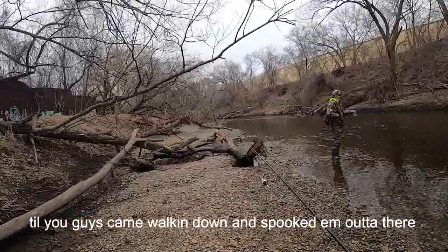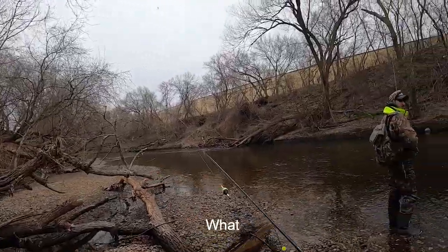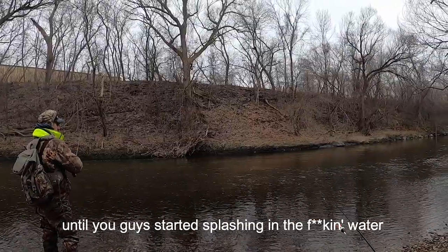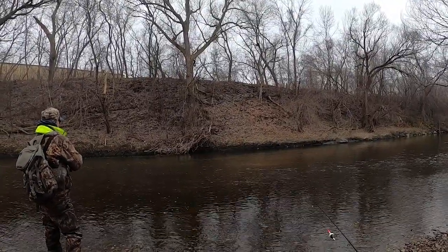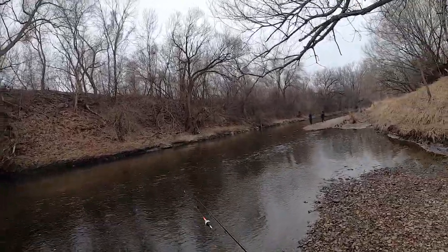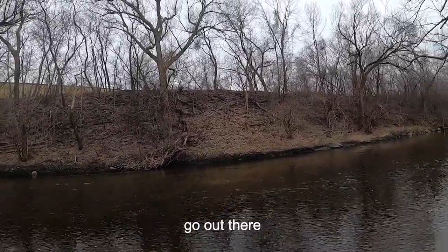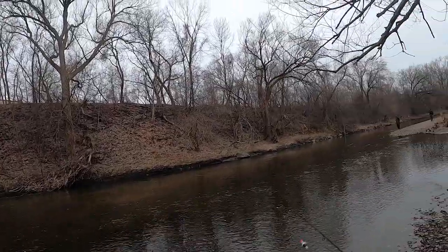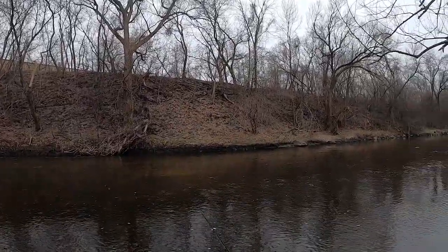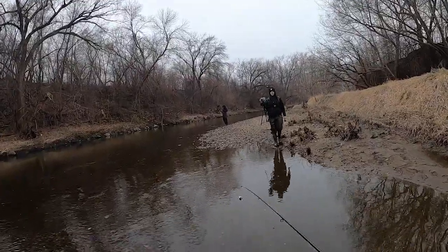They were sitting there, you guys came walking down and scooped them out of there for crying out loud. You were down here, man. What? You were sitting down here. Yeah, there's been fish spawning in there, and you guys were splashing in the water. And you want to try to fish for it with me? We can go at it. We can fish for the same fish. Let's go. No, you're good. I was way up here. I wasn't even near you, so. No, I'm not trying to be a dick. And I didn't even throw my line in the water, so. It was a goon.